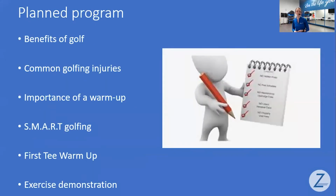So the planned program for today is, first, we're going to look at the benefits of golf, then some common golfing injuries, as I said before, the importance of a warm up, and then that acronym, S.M.A.R.T Golfing, that I mentioned. We're then going to look at the first tee warm up, and then I'm going to do an exercise demonstration of the first tee warm up and the strength and conditioning exercises.